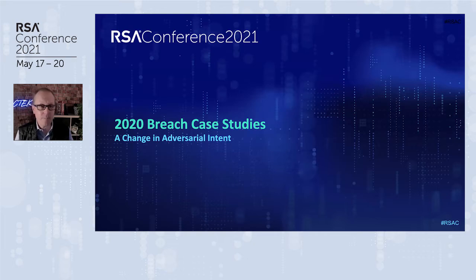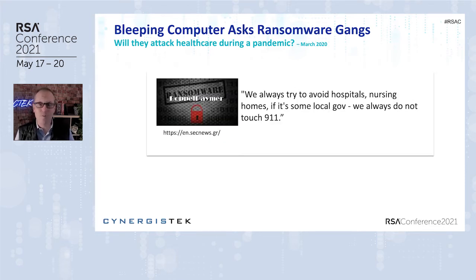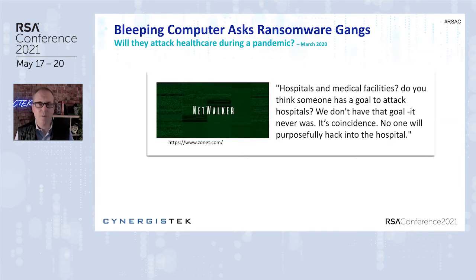from them. So to set the stage, at the start of the pandemic, reporters from Bleeping Computer reached out to multiple ransomware gangs and started asking them if they would attack healthcare during a time when ICUs were overloaded. Now, here are some of the replies. I'm not going to read them all, but you get the idea. No, we're not going to attack healthcare during a pandemic. Well, of course, we can take these folks for their word, right? Unfortunately, I think some CISOs might have actually believed them.